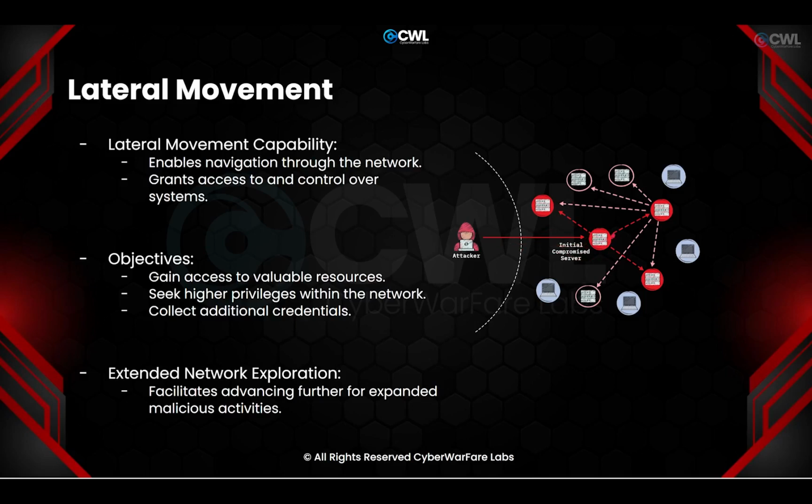See, first the attacker will compromise a server, any server or workstation, and he may or may not get useful information from that server. And once he's in that server, he will try as much as he can to move from this machine to this machine, or from here to here, just to seek valuable resources or higher privileges within the network. So why do they seek higher privileges?